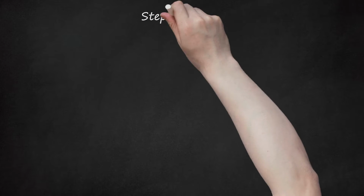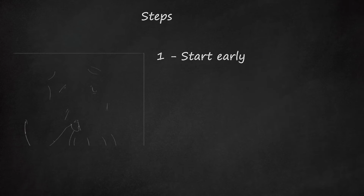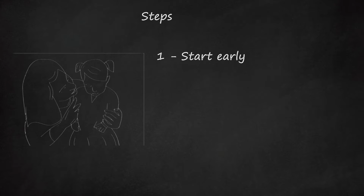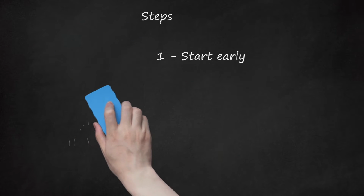Steps. 1. Start early. If you can, start this technique at preschool, as that's the best window of opportunity, although it's not too late to start at early school age either. Ages 6 months to 4 years are the optimal time for learning a second language.